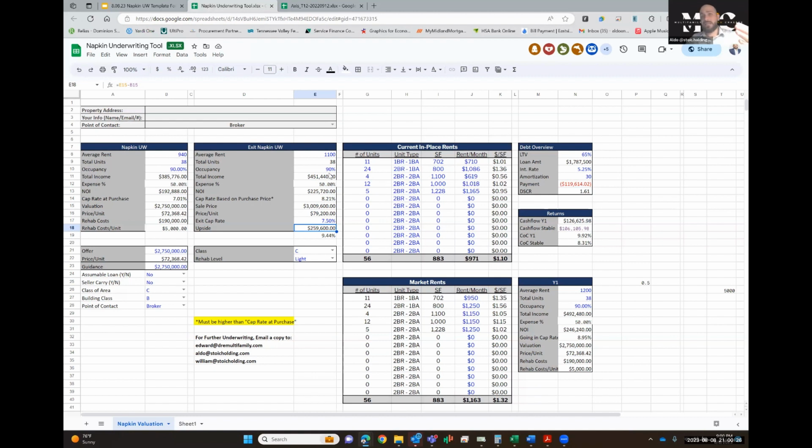So, okay, I'm seeing an initial at-purchase cap rate of 7%. All right, that's super intriguing. Let's explore that a little bit further. If I were to sell this, what's my upside? Okay, 260. Could we get it to 500,000 on this size? Okay, maybe we can talk around that.